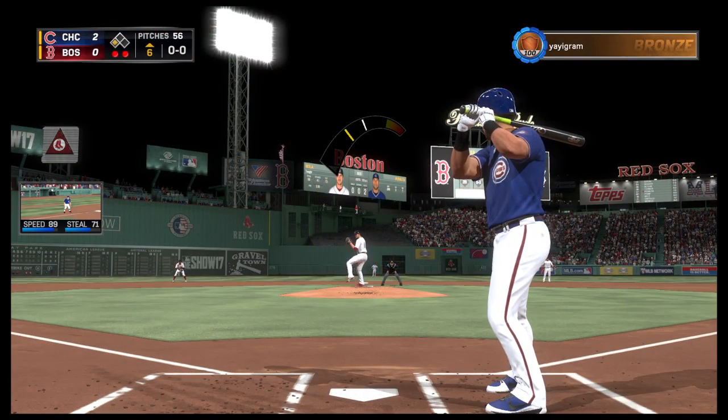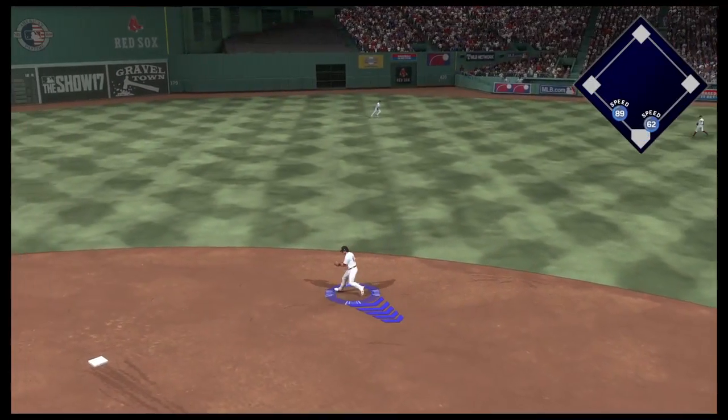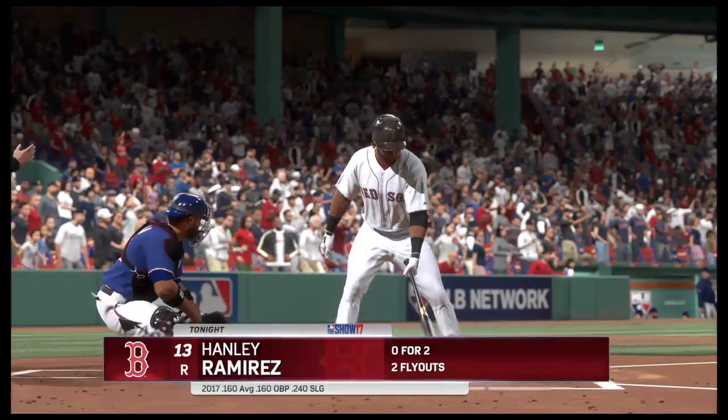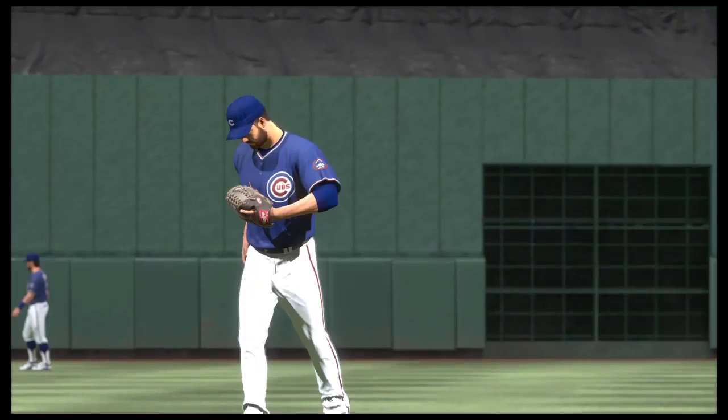Stepping in and ready for another shot, David Peralta. He'll try to bring in that second run of the inning from third with 2 down. Throw goes to Votto over at first. It's in time to retire the. Striding in once again, Hanley Ramirez.